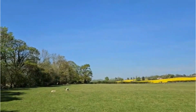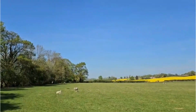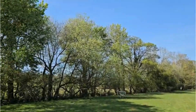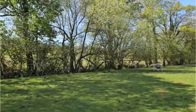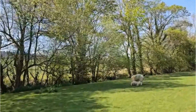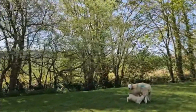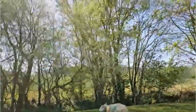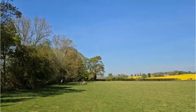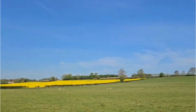Looking through a field of lambs and sheep. There's nothing more cute than a baby lamb. Oh, Mum's calling. Alright, kids. Time for breakfast. Oops. One thing when I'm doing this for Angela, I'm not looking where I'm going, and I do put my feet down some potholes.